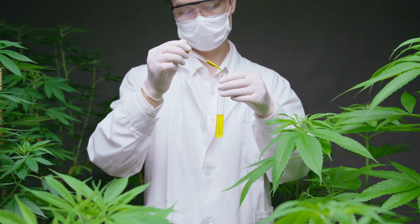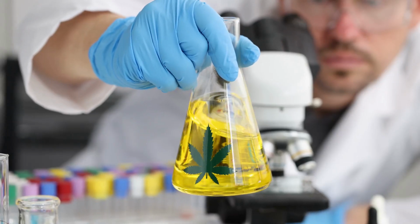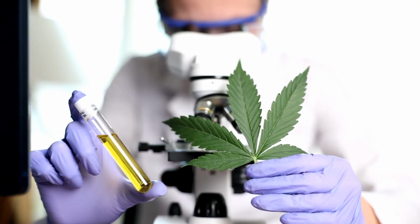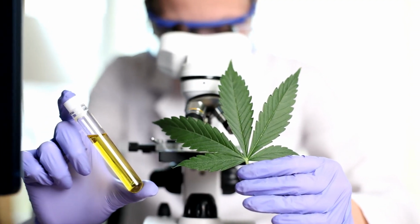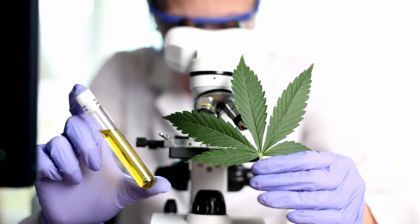Returning to the concept of the entourage effect, let's imagine the cannabis plant as a grand orchestra. Each compound, from the prominent THC and CBD to the subtler terpenes and flavonoids, plays a distinct role in creating the overall symphony of effects.